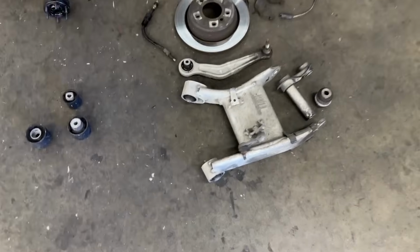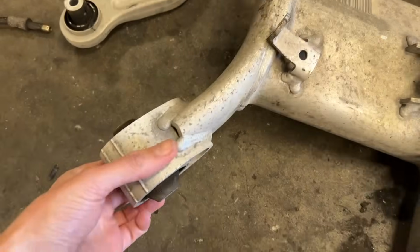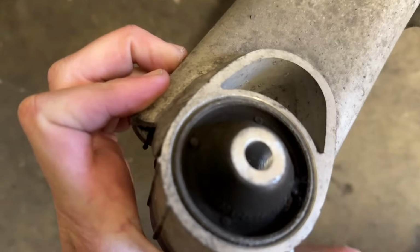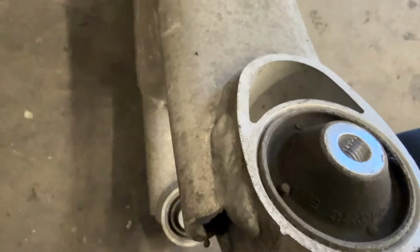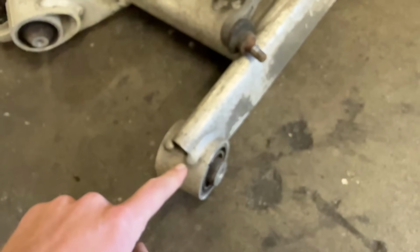So par for the course on these, it's the front inner bushings that dry out and fail. And you can't even really see it when it's on the ground like this. But with the weight of the car on there, you'll find some big tears and cracks in these front inner bushings. Not to mention, sometimes you get a bit of play from this rear inner bushing.